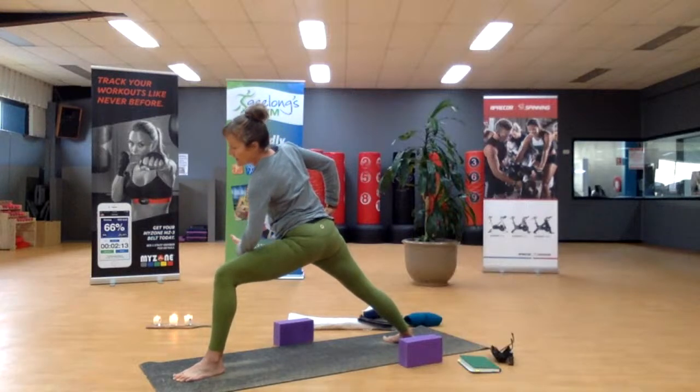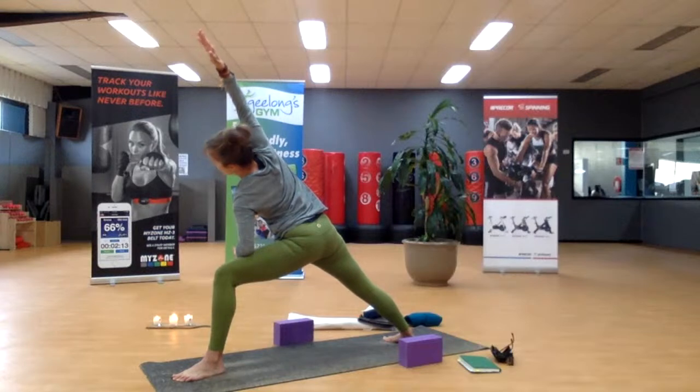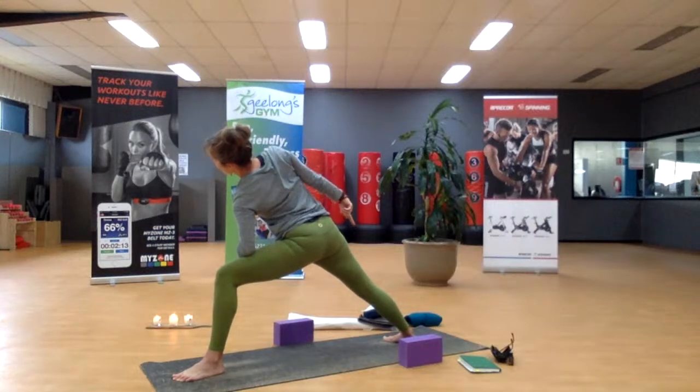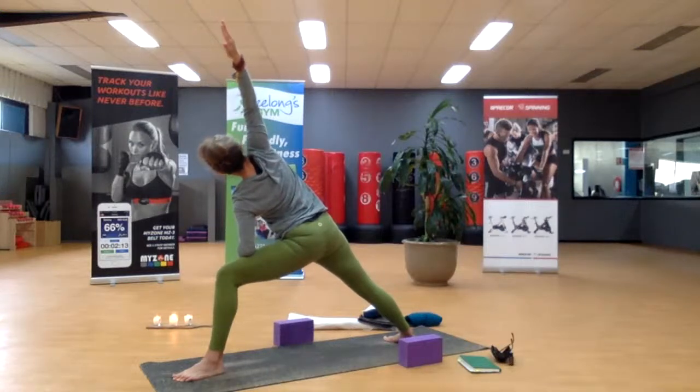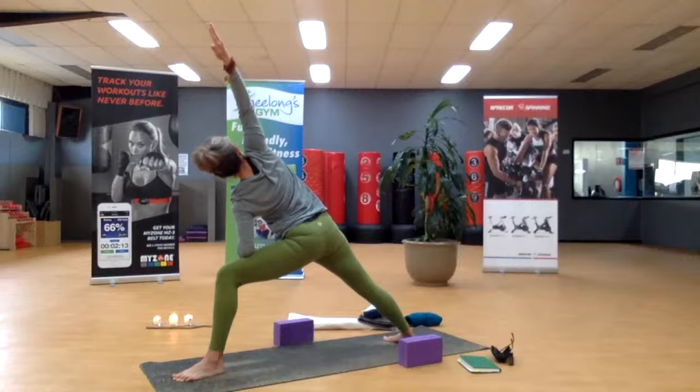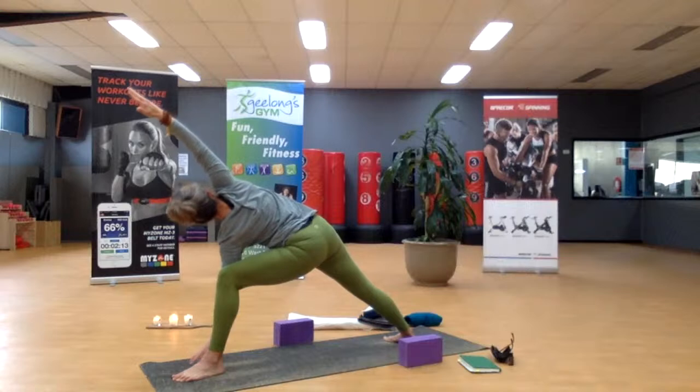Parshvakonasana, forearm to thigh. Right arm up and over. Feel the length. Push on the outside blade of that right foot. Lengthen through the fingertips. Inhale. Exhale. Maybe right shoulder lifts open a little. Maybe the left hand comes down to the floor or a block.